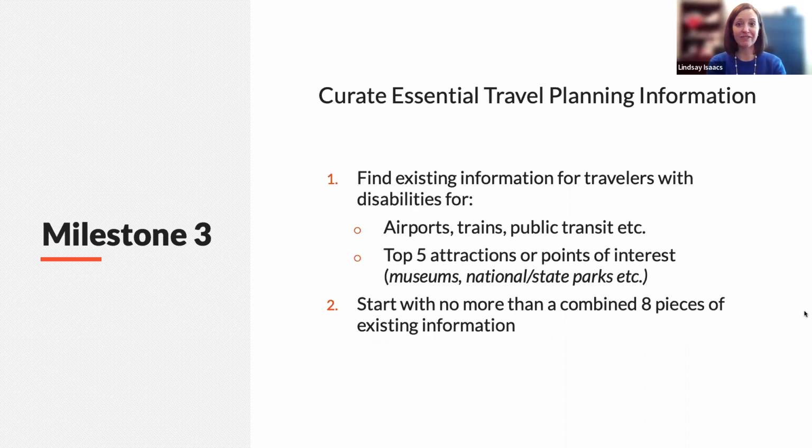So we selected 5. And to choose those, we pulled a report of the attractions with the most traffic on our site and then looked at their websites for accessibility information that we could summarize and link to so travelers could find more detailed information to plan their trips. So the goal of the page at this point is to highlight some accessible places to go and to point travelers to get more details directly from those destinations.